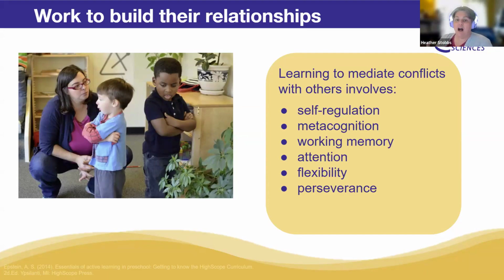So, mediating conflicts between students models for them ways to have self regulation, metacognition, so reflecting and thinking on what happened. It builds their working memory because they have to hold that skill in their head, their attention, their flexibility to see someone else's point of view when they're in conflict with them, and the perseverance to continue on, and play with them again the next day and continue to build a relationship with them. You're the facilitator for this.